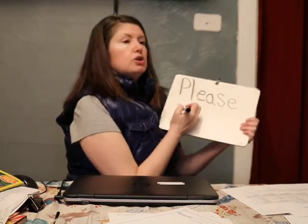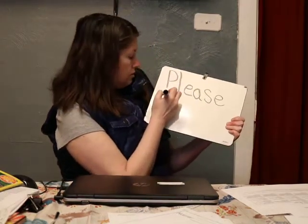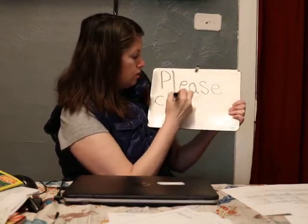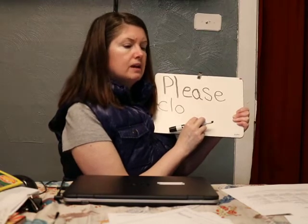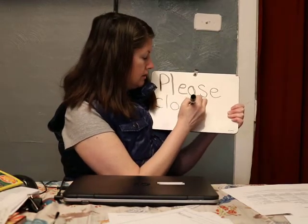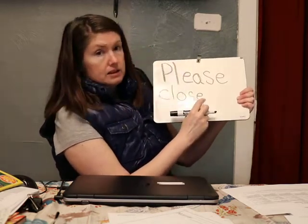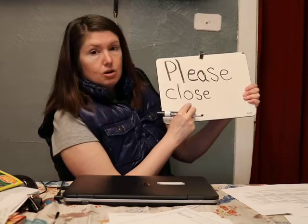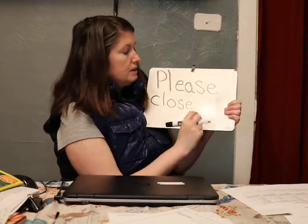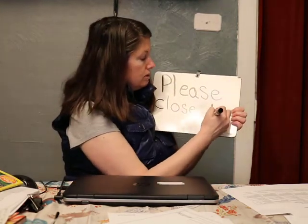Please close. Close is C-L-O, close. We hear the Z again, but guess what? Spelled with an S again. They're trying to trick us. Please close and a silent E. Remember that magic E that makes the O long? Close. Finger space. The. Here's a nice easy word because it's a sight word. The.